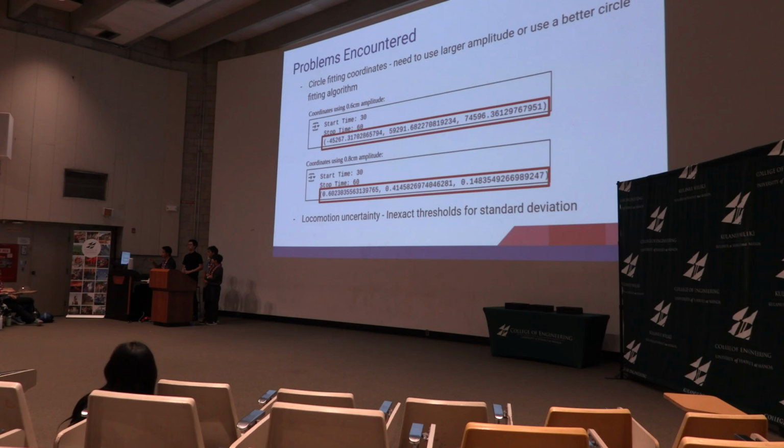So the computer interprets the circle as being way bigger than it really is. As you can see, the dimensions for the circle for the 0.6 centimeter amplitude are in the tens of thousands, while for the 0.8 centimeter amplitude, it's on the scale of less than 1. Also, for our locomotion experiment, like I mentioned earlier, our algorithm was unable to isolate movement for certain periods.